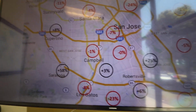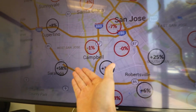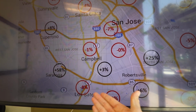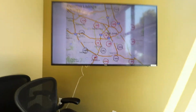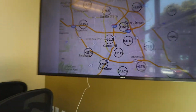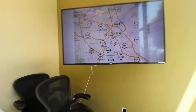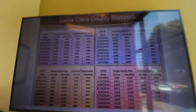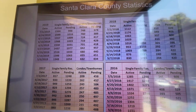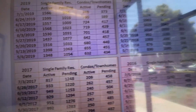We're still seeing fairly consistently Cupertino in the black. Saratoga has rebounded nicely. Los Gatos is still, especially if you look at the active inventory, Saratoga's not too far up, Los Gatos not too far up either in comparison to last year. And when we look at the numbers here in Santa Clara County, it becomes startling how well we're doing right now.